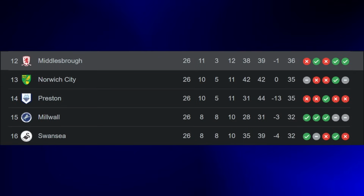Middlesbrough are currently sitting in 12th place in the Championship table. 11 wins, 3 draws and 12 losses sees them on 36 points, just 1 point above our last opponents, Preston.